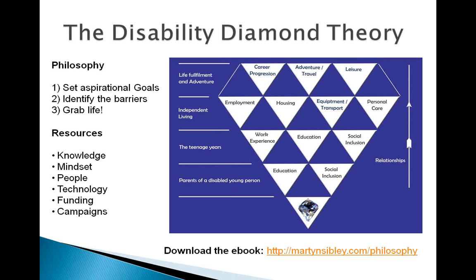But then obviously to be able to break them down and find solutions, so that number 3, you can get out there and grab life. So in terms of, just to finish off the theory really, to find those actual solutions, there's 6 resources which I believe are different mix and matches depending on the goal and the barriers that you would seek to use. And they are knowledge. So that's kind of just understanding, having the knowledge of what you want to aspire for.